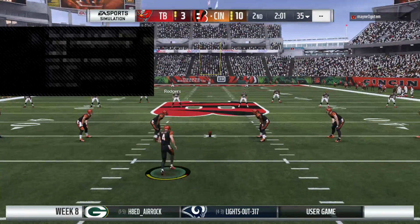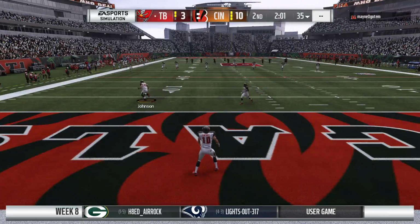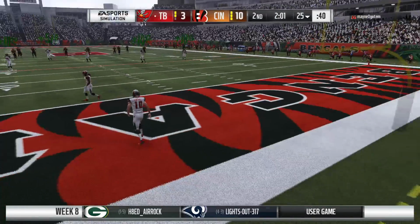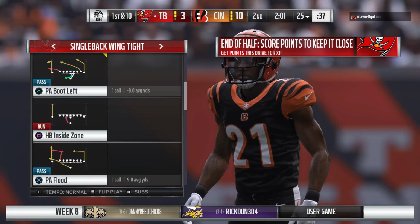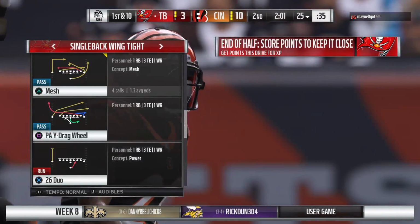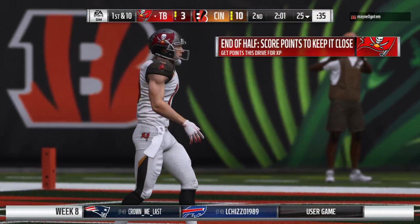Bullock out now to kick this one away. And this will be a touchback as that sails over the end line. Now the Buccaneers offense gets ready to head back onto the field. And after the field goal last time, we'll see what they can get here.